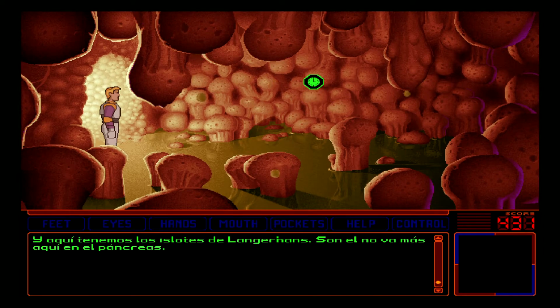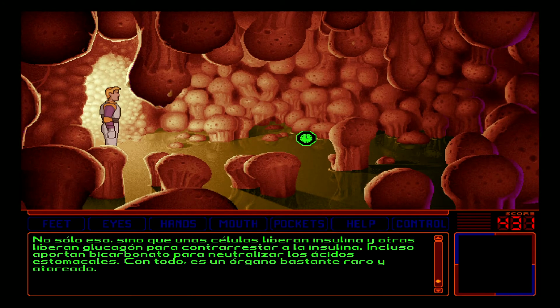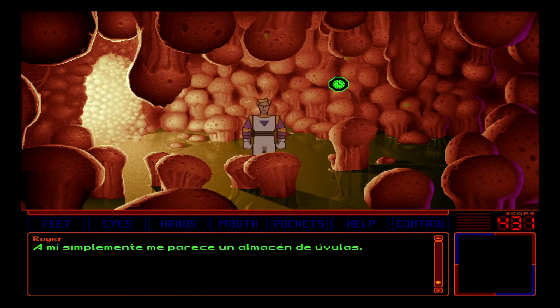And here we have the island. Apparently, not only that, but some cells release insulin and others release glucagon to counter the insulin. It even offers up a bicarbonate to counteract the stomach's acid. All in all, it's a pretty strange and busy organ. It just looks like a uvula warehouse to me.